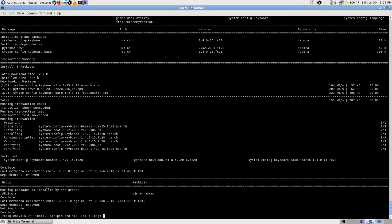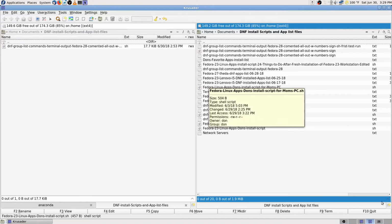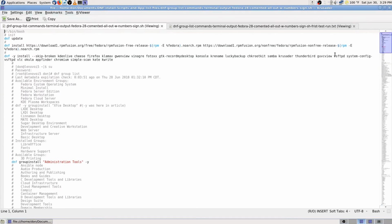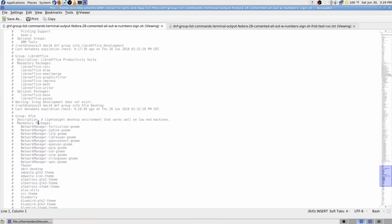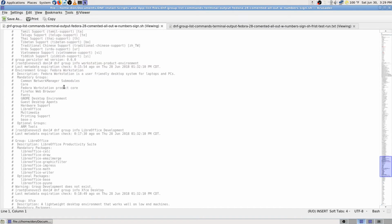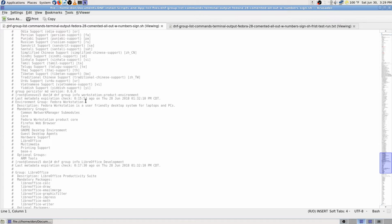Now I need, what do I need? Well, it doesn't matter. Just the script. It'll have it all in there commented out, like the first time, towards the bottom, because I left all this stuff in there from when I ran all these different commands that day. Group info. DNF group info.